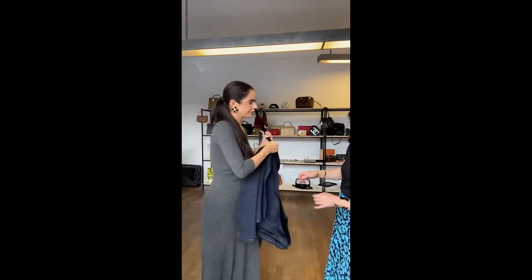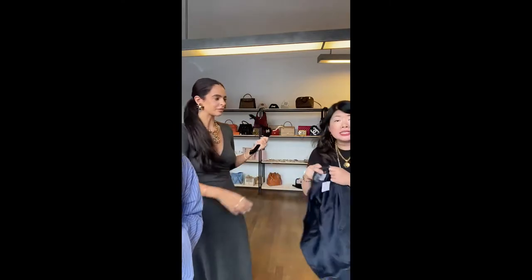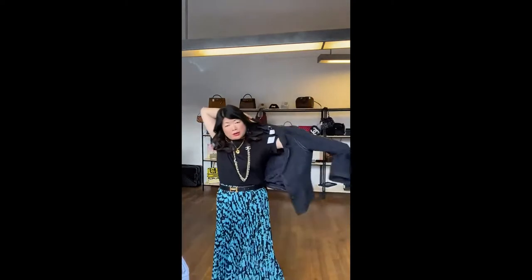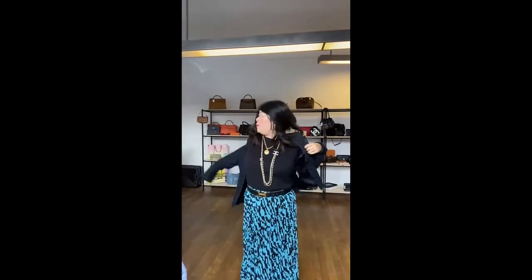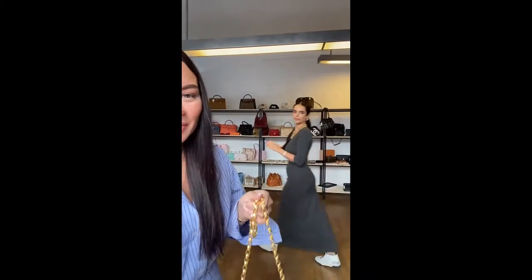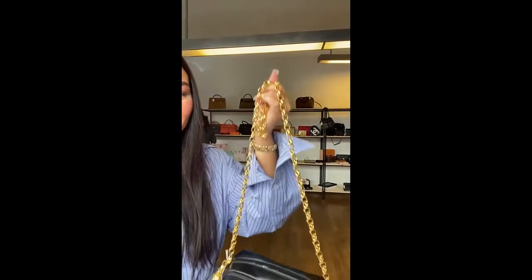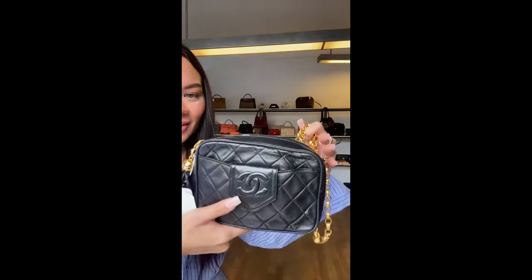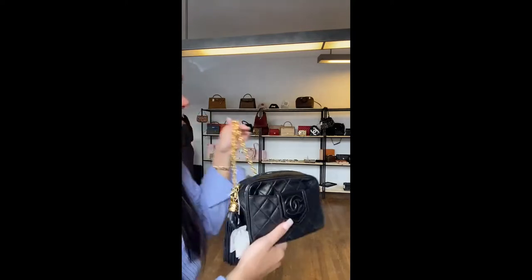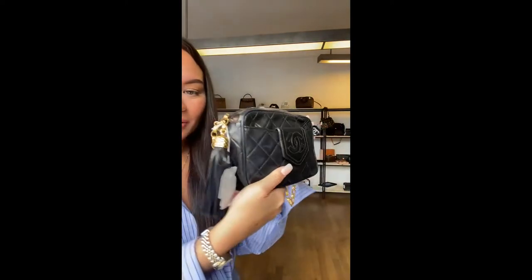Okay, and it's size 42. Guys, it's a size 42. I know you guys love a bigger size, so this is a 42. I am a UK 12. Really? Yeah. Guys, I'm going to pair this blazer with this amazing camera bag, again with a bijou chain. I'm going to let Winnie put this on and I'll show you this bag as well.